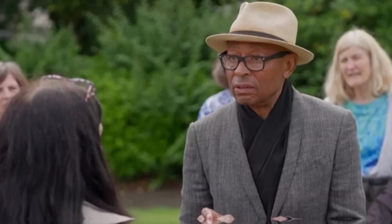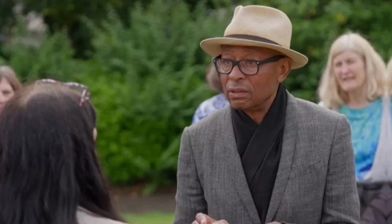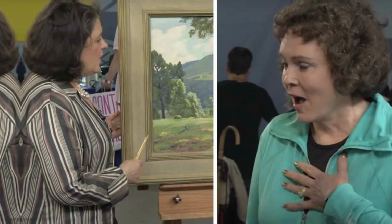The emotional impact on the owners. The guests, who had initially dismissed the medals as ugly and unimportant, were visibly moved by Smith's assessment. We had no idea, one admitted. They'd just been sitting in a drawer for years.